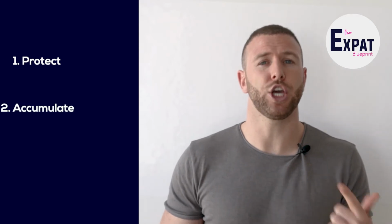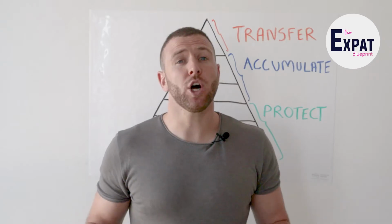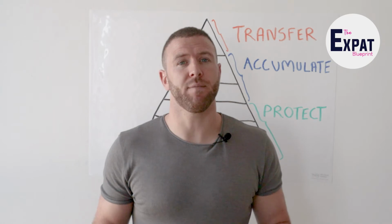So if you Google the financial planning pyramid, there'll be a number of variations on how things are worded, but ultimately they all say the same thing. The pyramid I'll go through today with you has a number of different levels, but they're categorized into 3 phases: protect, accumulate, and transfer. So if we start with the protect phase and look at the base layer, the first step we need to consider is living.